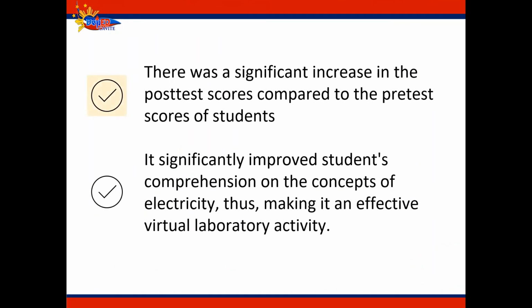It was concluded that there was a significant increase in the post-test scores compared to the pre-test scores of students. It significantly improved students' comprehension of the concepts of electricity, thus making it an effective virtual laboratory activity.